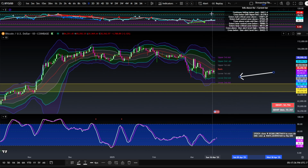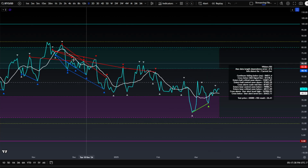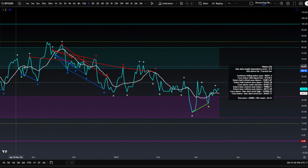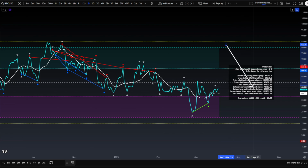building some bullish divergence. Let's go ahead and take a look at RSI here, see where the bearish control zone is. The edge of the bearish control zone is going to be down here. And let's see, that is going to be right around $79,000. So again, we're getting fairly close to the edge of that lower second or slightly below it on the weekly.